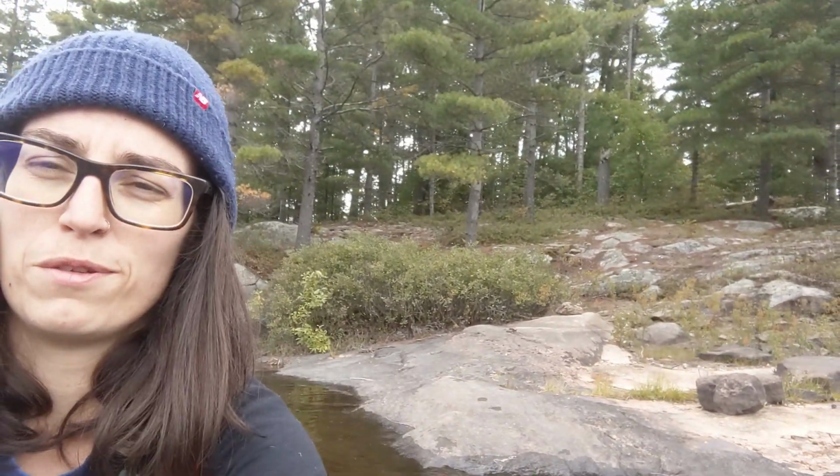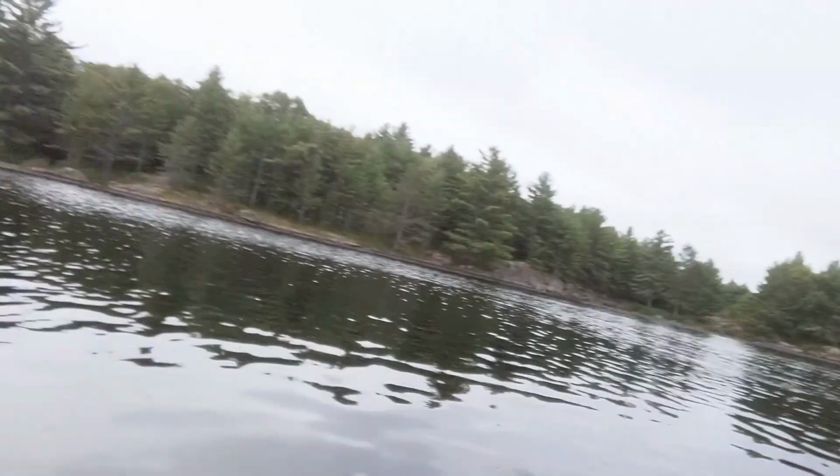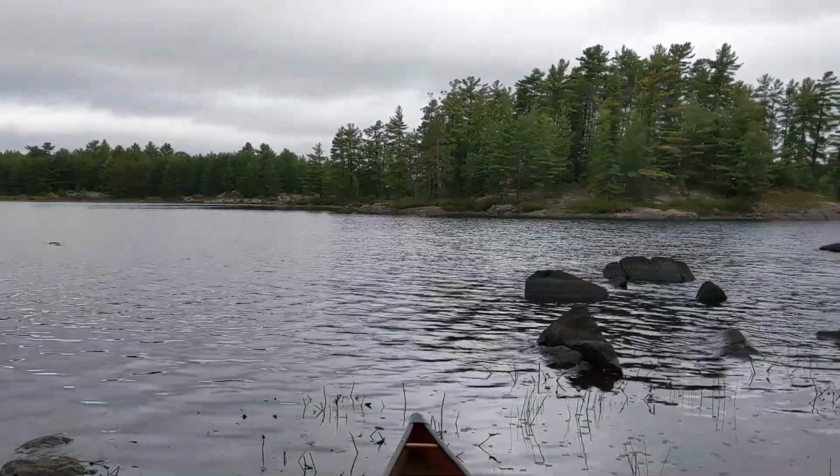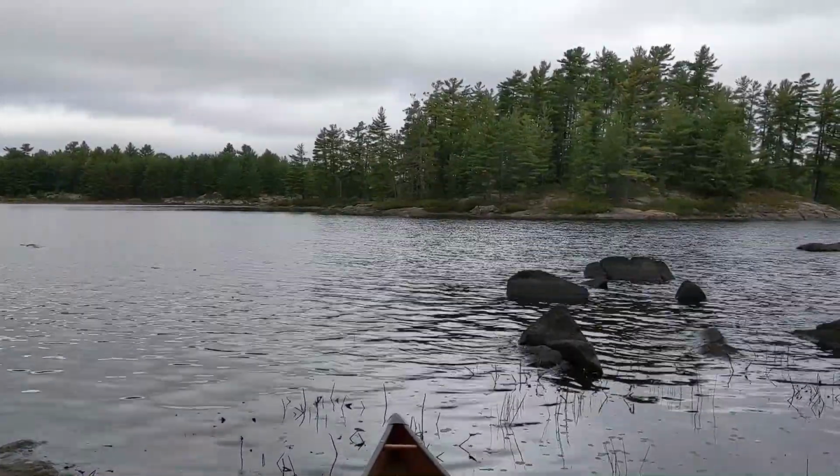Alright, cool. We've pushed off from our campsite. Thank you, 221 Serpentine. It's been a slice. So, portage is right there. Bit of a pain to have to put in, but that's cool. We'll get over there and then do, I think, 3 portages to get back to the car. We made it from over there.